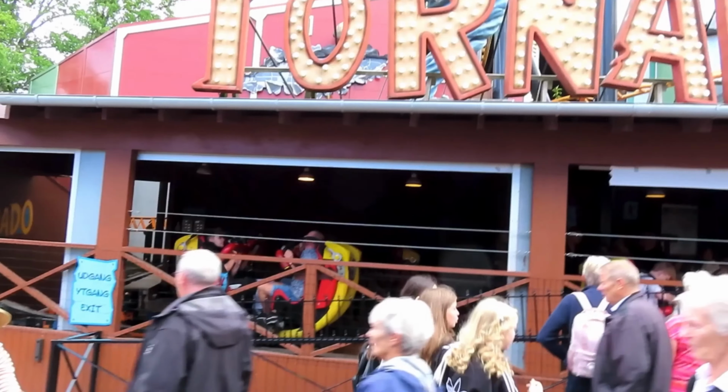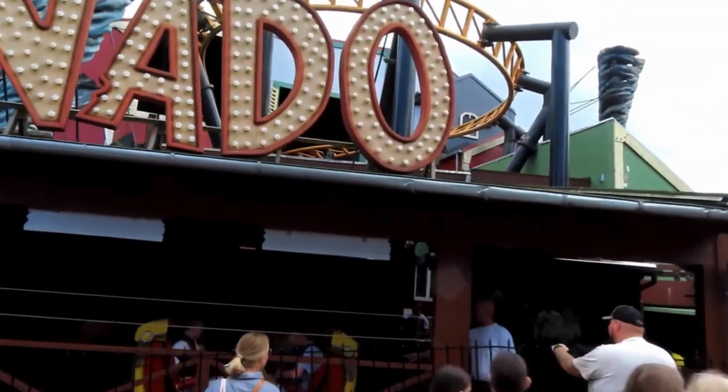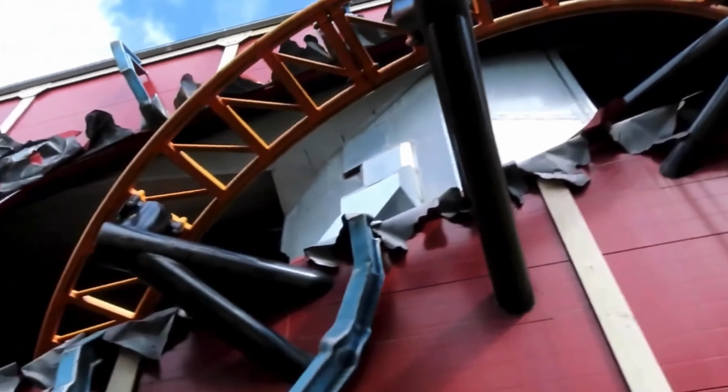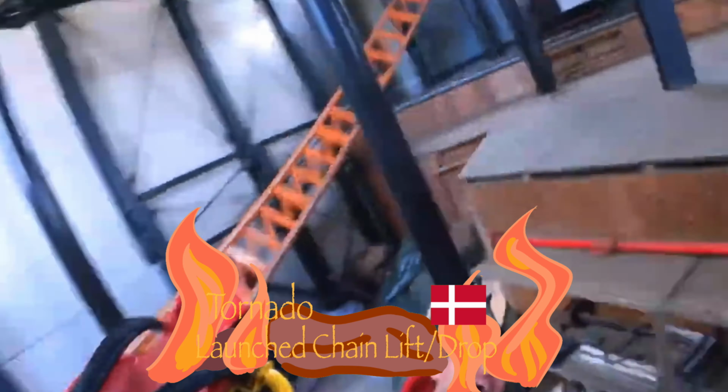Take for instance, Tornado at the world's oldest amusement park, Bakken. This small 12-meter tall intimate spinning coaster may look like a typical family spinner until you see the cars ride up its special lift hill. Using 2 chains and a hydraulic motor, the cars accelerate up the hill and into the first drop, violently whipping riders over the edge as they start spinning wildly.